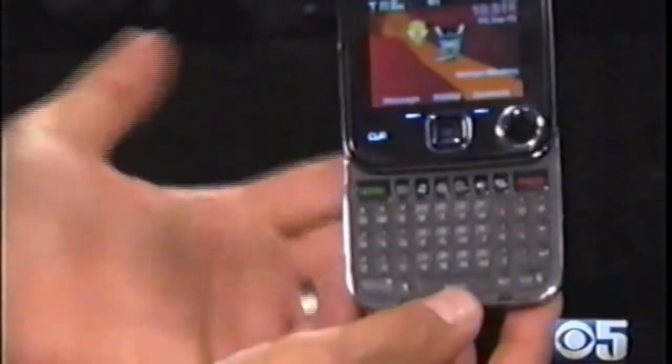I see one that looks like a keychain. Yes, this is the new, it's called the Nokia Twist. It's on Verizon, just came out. And this is pretty interesting because it does look like a keychain. You've got your little hole there in the middle, and it actually twists open, hence the name. It's neat because it is kind of cute.